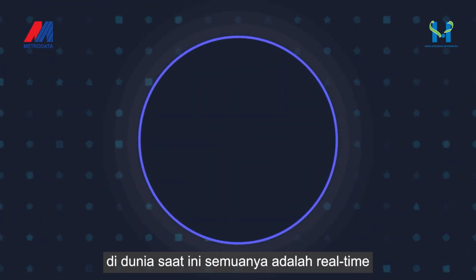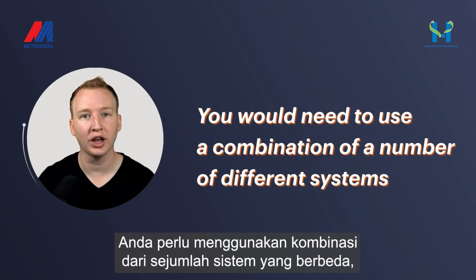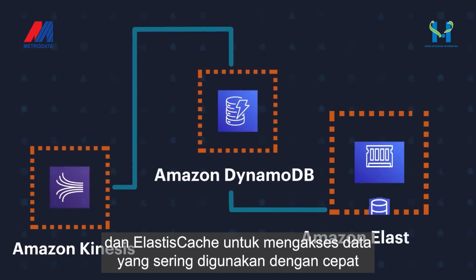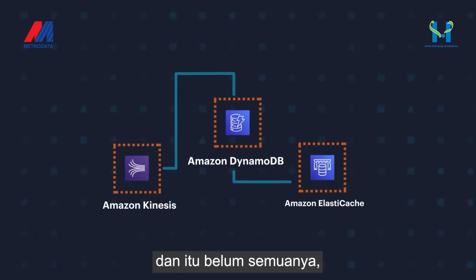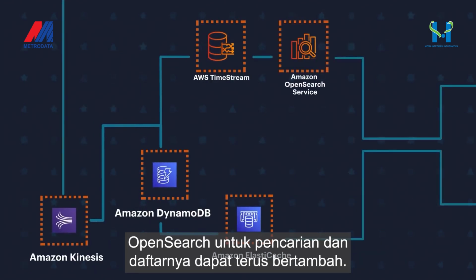In today's world, everything is real-time. Let's say you're building a real-time application on AWS. What would this look like? You would need to use a combination of a number of different systems. You may want Kinesis to collect your data, then DynamoDB to persist the data, and Elasticache to quickly access frequently used data. And that's not all. You may want something like TimeStream for backend analytics, OpenSearch for searching, and the list can go on and on.